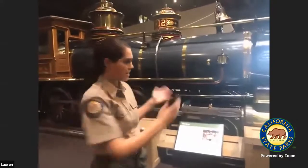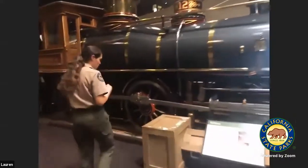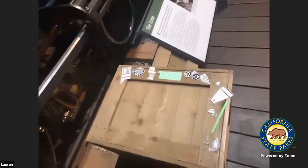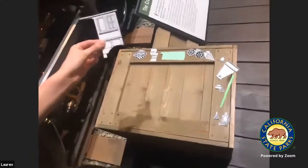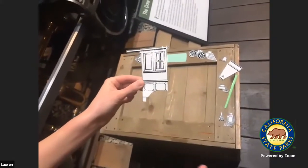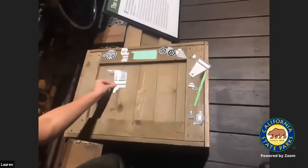Now we're going to take a look at some of the parts of this locomotive, and we're going to start right over here. We have some of our basic parts laid out, and we are going to assemble it. First, we have our cab here, and the cab is what holds the 2 or more people required to operate the locomotive. So they would be inside the cab.